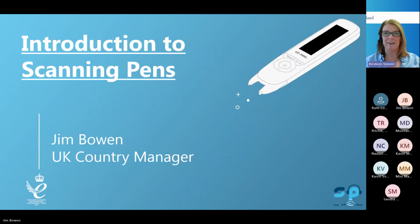Scanning Pens have been around for over 20 years. The ReaderPens are extremely popular for supporting dyslexic learners and those with literacy difficulties. We know this firsthand at Call because they come in, they're being loaned out and they're in high demand, and they're always straight back out again. So it'd be good to hear about them this afternoon.